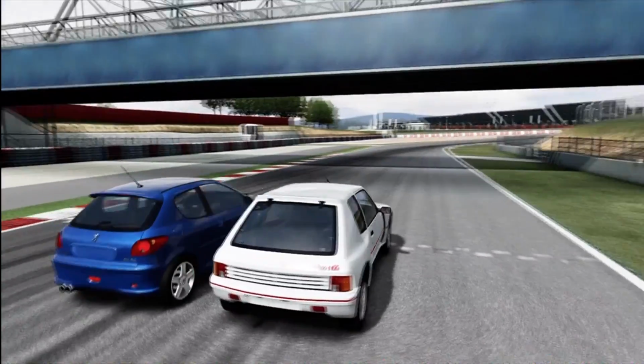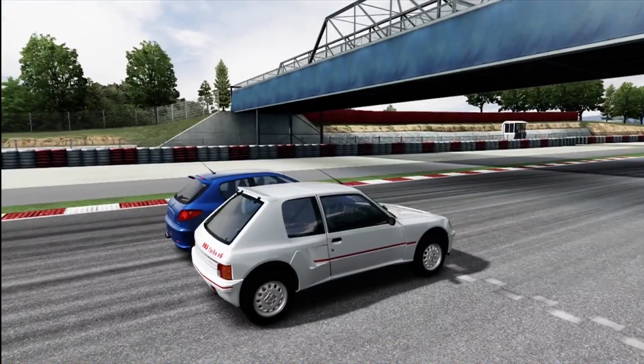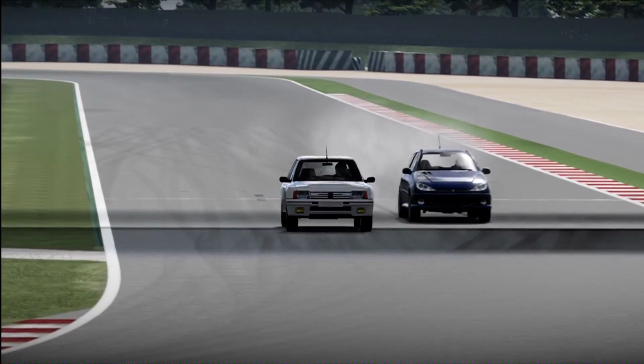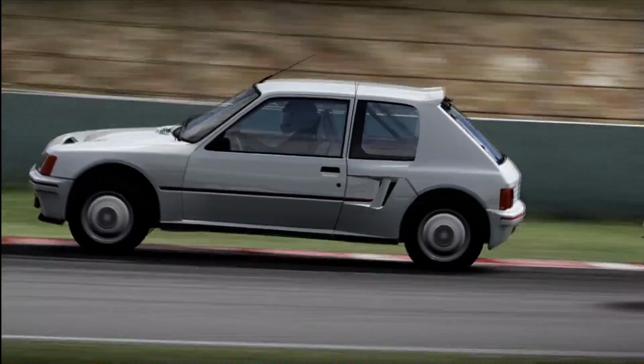Both these cars are C-Class. They are very, very similar in PI. There's less than 10 PI difference in them. However, they are 20 years different in age.